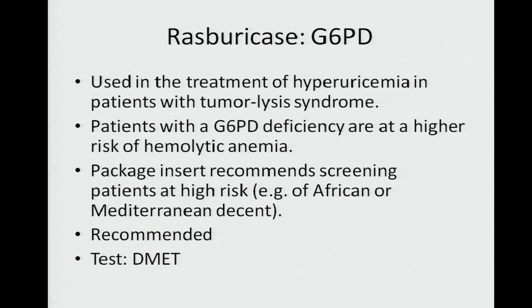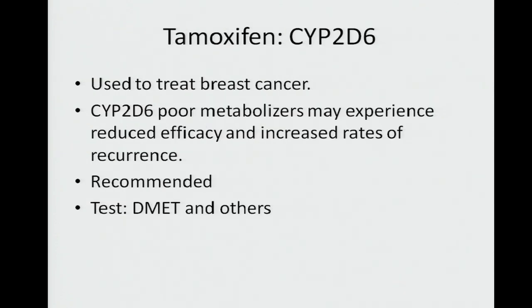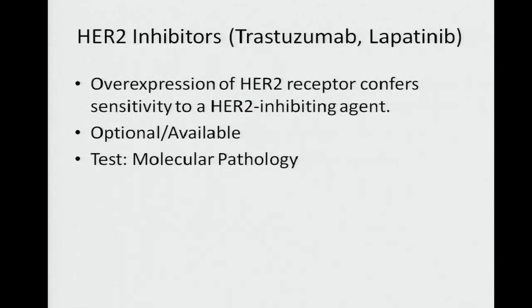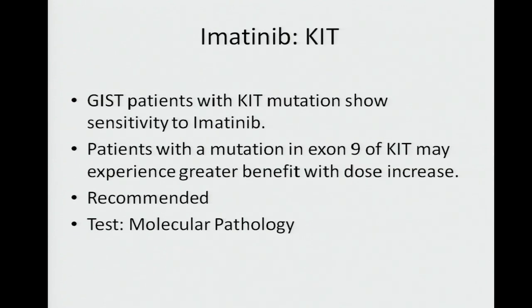Rasburicase, which I already mentioned, G6PD genotyping is already available through DMET. Statins and OATP1B1, mentioned it, test is available through DMET. Tamoxifen, 2D6, test is available through DMET. Warfarin, same SNPs, DMET test. And then we have the molecular pathology laboratory, who is already doing all of the somatic mutations for these targeted agents. So I'll just run through the targeted agents and not mention much about them. Trastuzumab, lapatinib, imatinib, dasatinib, and nilotinib.